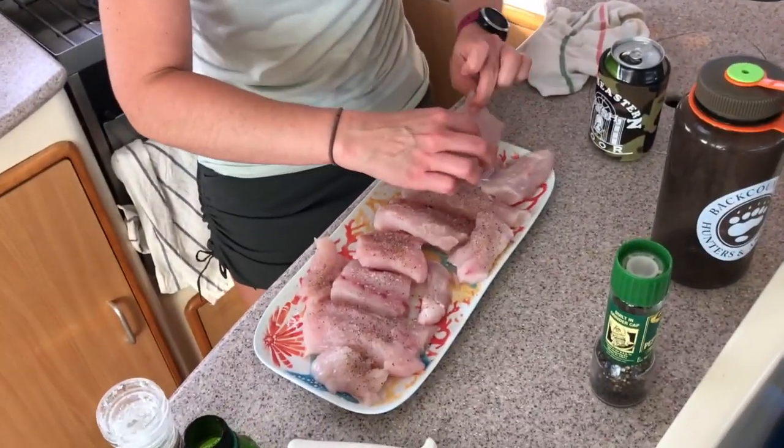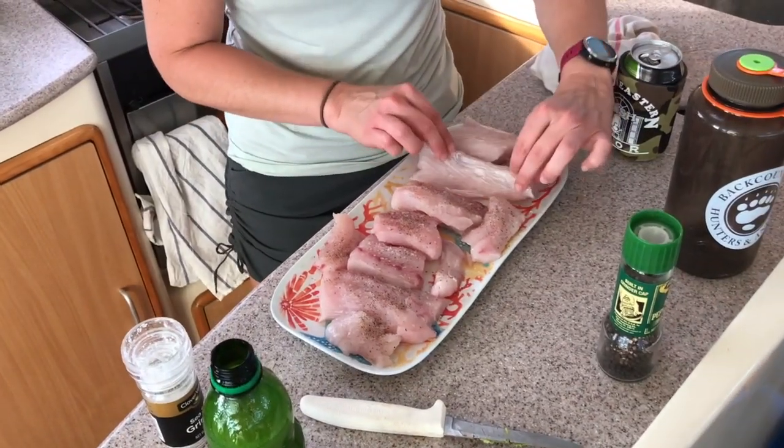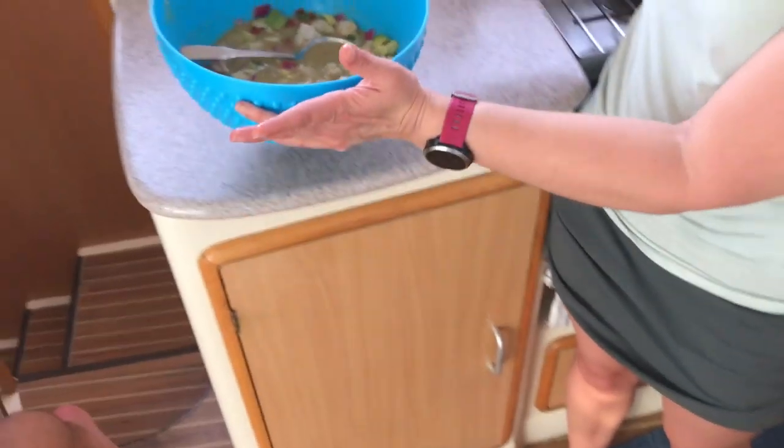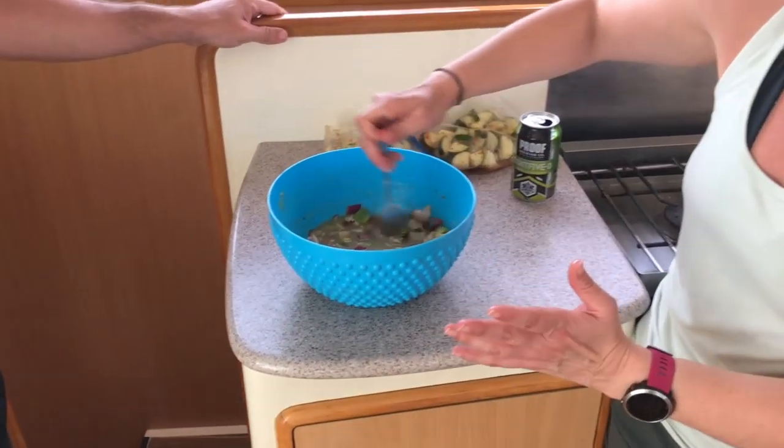Getting ready to enjoy the fresh mahi that the guys caught today. It's been marinating in the lime and lemon juice for a couple hours. Go cook it.